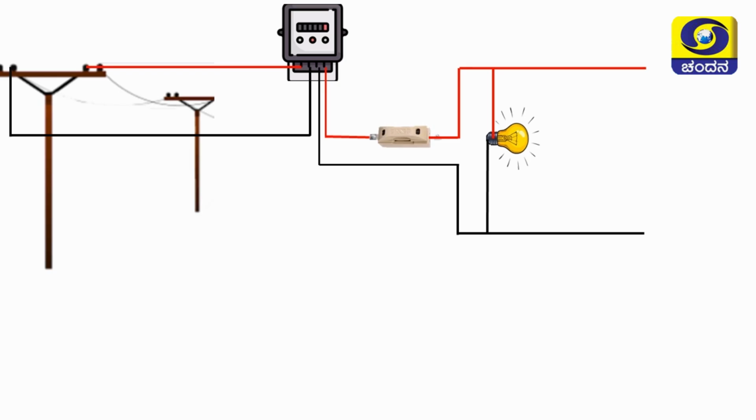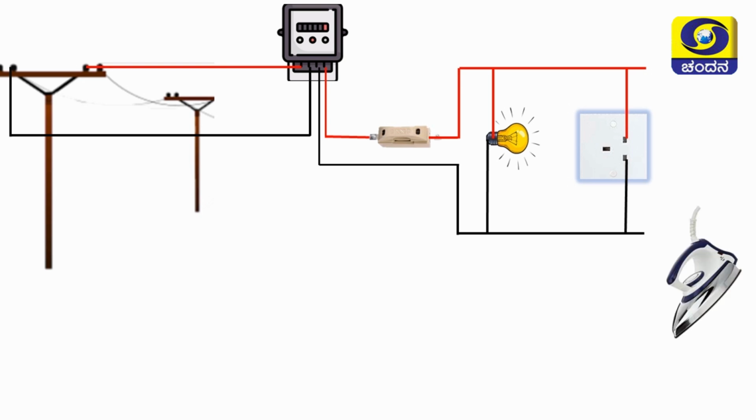If our appliance draws more current than usual, for example, an iron box or a geyser, we see that there will be 3 pins in the socket. Out of those 3 pins, 2 will be connected to the live wire and neutral wire. Those 2 wires go to the appliance and make the appliance work. Usually in between we'll have a switch for those 2 live and neutral wires, which makes or breaks the circuit.